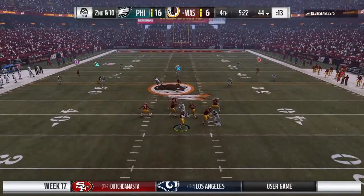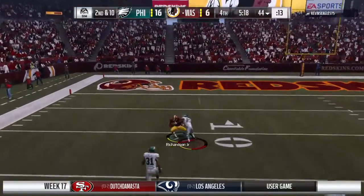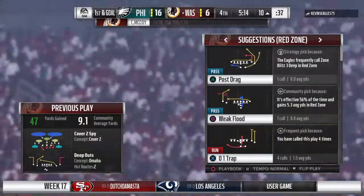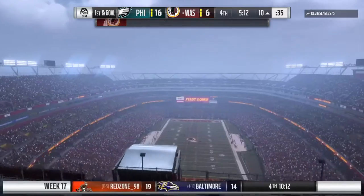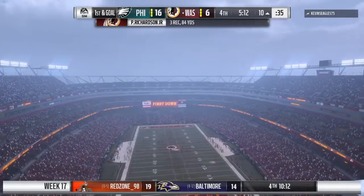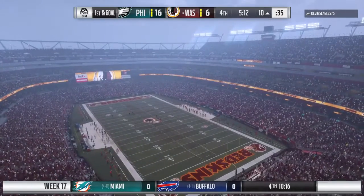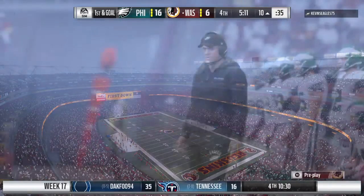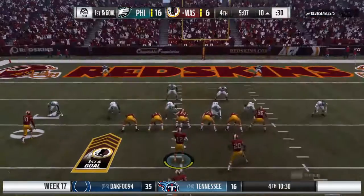Throwing again. McCoy. He's going to loft one deep left side here. This is caught inside the 15. And he is taken down deep in Philadelphia territory. A huge play there for Washington. 47 yards. So now following the big play, they've got a 1st and goal all the way down at the 10.